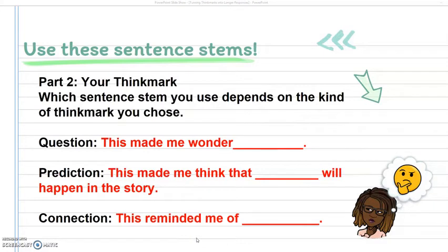Use these stems. Part 2, your think mark. Which sentence stems you use depends on the kind of think mark you chose. The question think mark: this made me wonder, and write what you wondered. Prediction think mark: this made me think that, write what you think will happen in the story. The connection think mark: this reminded me of.